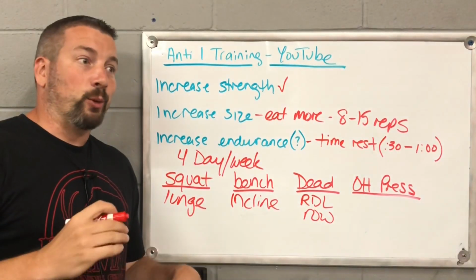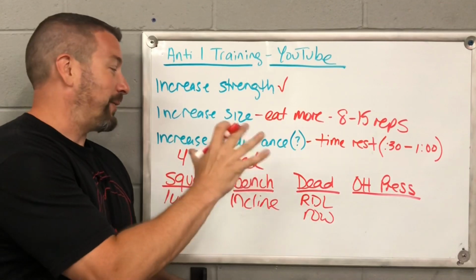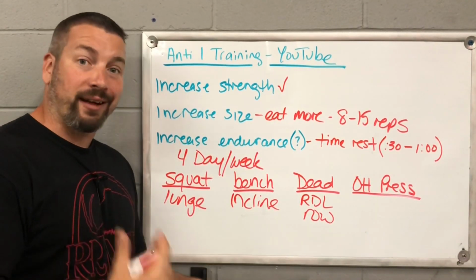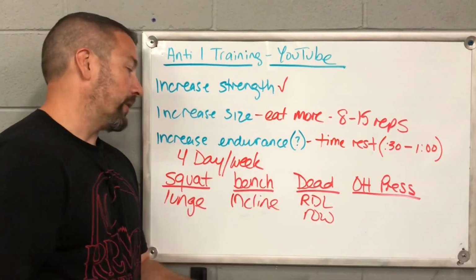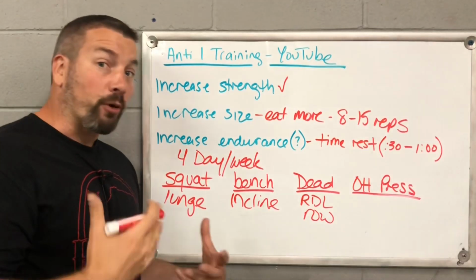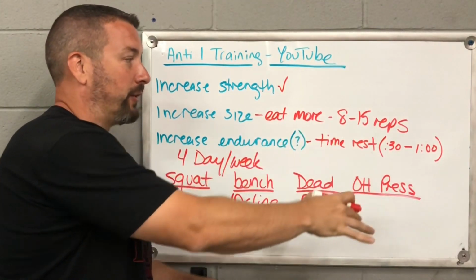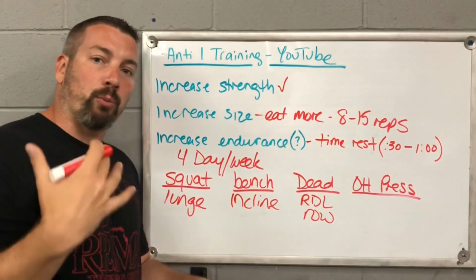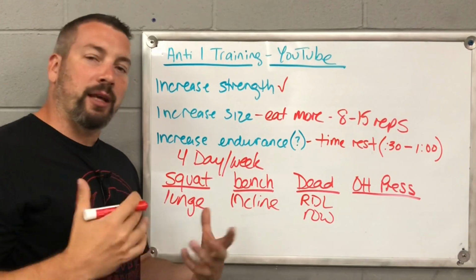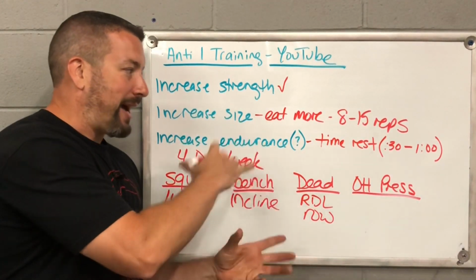Okay, so I hear you loud and clear. I know exactly what you're going to say. You're going to say, Matt, this does not sound anything like endurance or strength endurance. And no, it doesn't. We're getting stronger. We're building strength. We are increasing our size. We are increasing hypertrophy. We are doing 4 to 5 sets of 8 to 15 repetitions. We're eating more. We're putting on size. We're putting on muscle. What does this have to do with increasing our strength endurance? What the heck are you doing, dude? That's not how you do it.